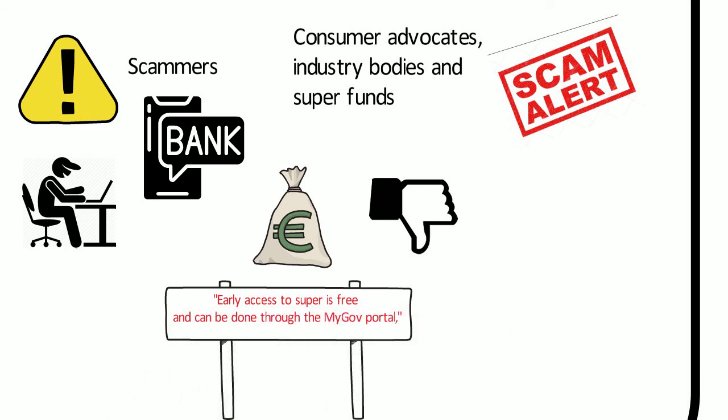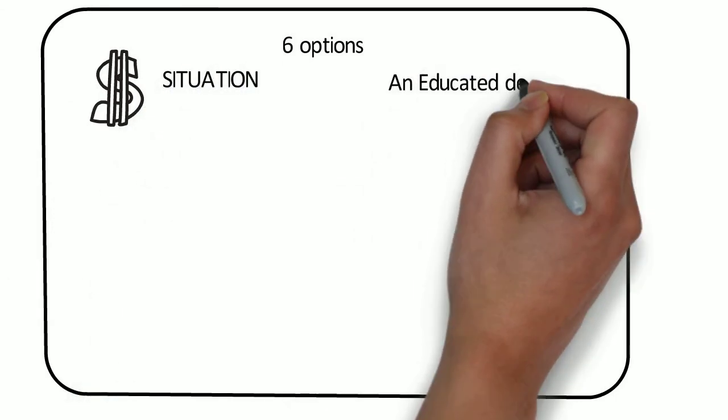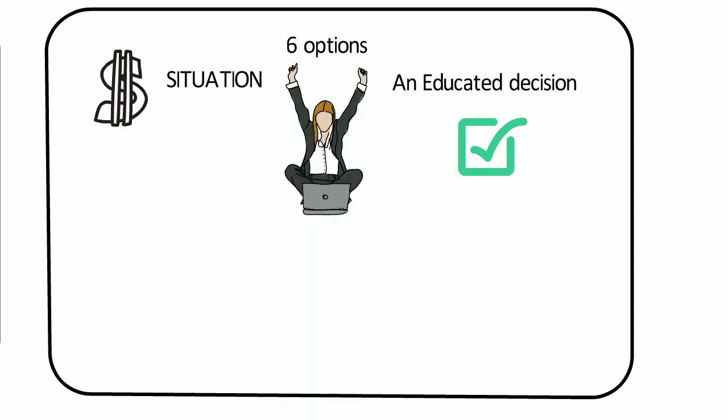Considering these 6 points with your current financial situation, you should be able to make an educated decision on what to do with your super in these volatile times.